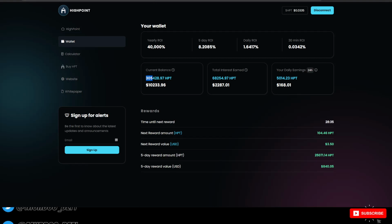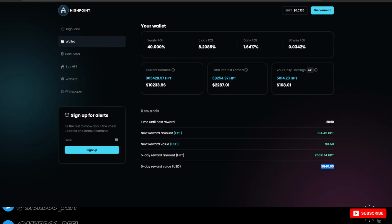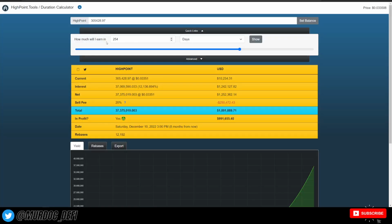However, let's jump over to the actual calculation. Oh, I didn't see this. 5-day reward, $840 every 5 days. So pretty cool stuff there. And this is calculating that the price of the HPT token would stay roughly the same. If we look at this quick spreadsheet, and again, this is directly from their DApp, you click on calculator and it's going to take you to all these tools. Essentially, you can just put in your balance of Highpoint, and this is currently what my balance is.